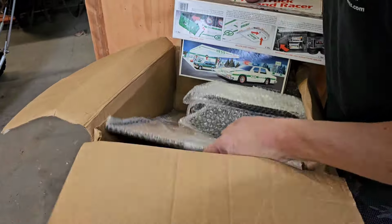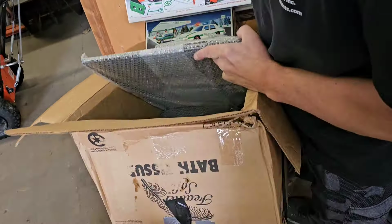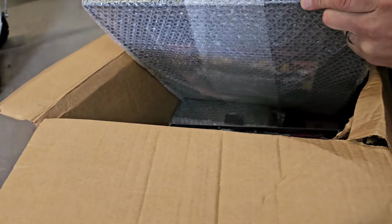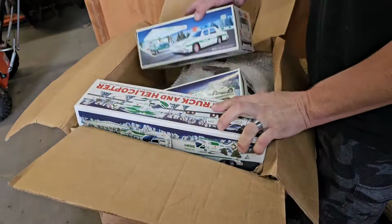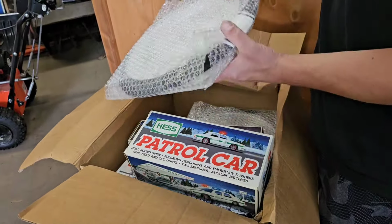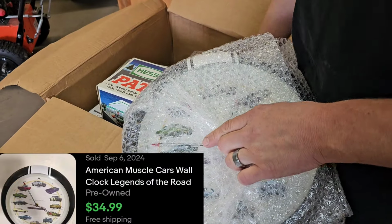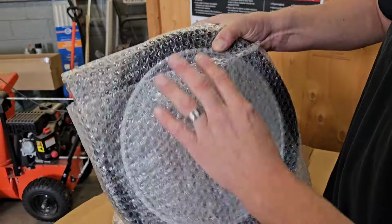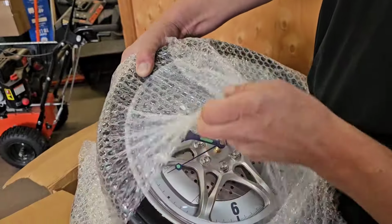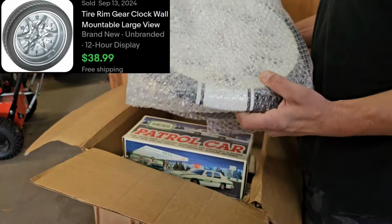So Hess. Oh, the whole bottom. Look at it. Holy smoke. Look at the bottom. That's something in your hand, too. It's trucks. There's more trucks down there. Collectible car clocks. Oh, wow. That's a tire? It's a tire clock. I've had one of those. Those are pretty awesome. So once again, you know, $20, $30 bills, who knows?